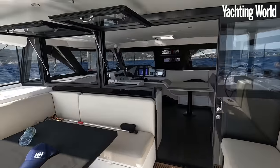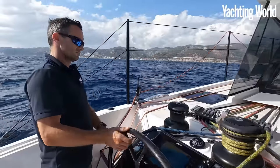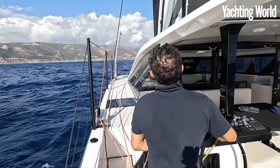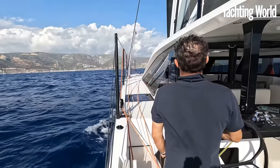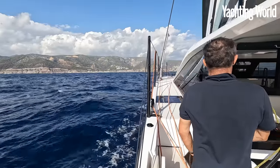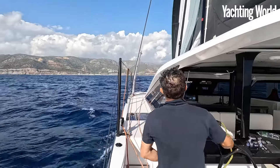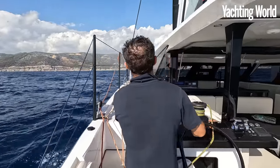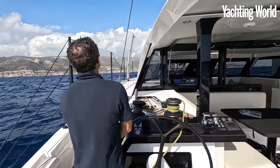So I have selflessly torn myself away from the helm to show you what it looks like. We've got about a force 4 blowing at the moment and still got an awkward swell, but at least we're going with it now, and we're doing somewhere between 8 and 10, depending on when you're on the waves. But it's a really reactive boat, and for a 44-foot cruising boat, that's pretty healthy average speeds, really.